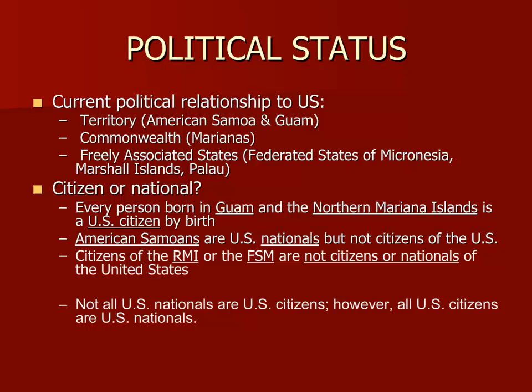The islands vary in their political relationship to the U.S. Currently, the islands enjoy 3 different types of relationship. American Samoa and Guam are currently territories of the United States. The Northern Marianas Islands relationship is termed a Commonwealth, while the Republic of Palau, Republic of the Marshall Islands, and Federated States of Micronesia are freely associated states.